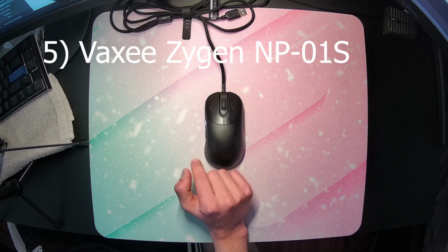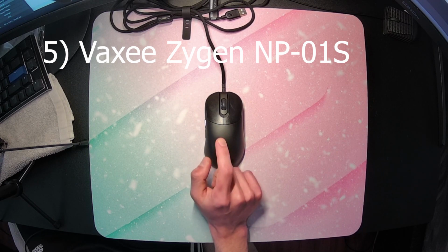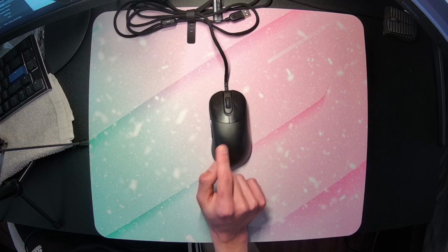Alright, now coming at number 5, we have my favorite mouse from my favorite company. A mouse with easily one of the best design shapes in my opinion. The Vaxee Zygen NP01S. This mouse is a super unique asymmetrical design that works out very well for claw grip, especially in my normal pincher style.